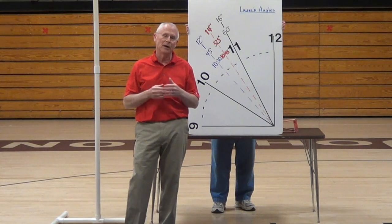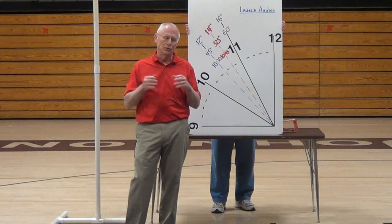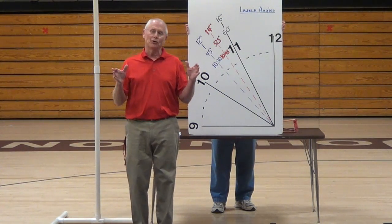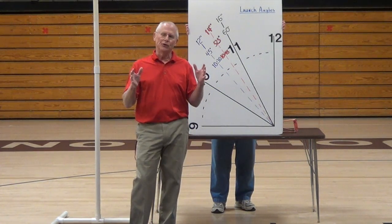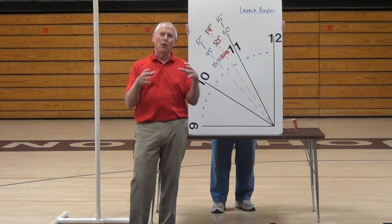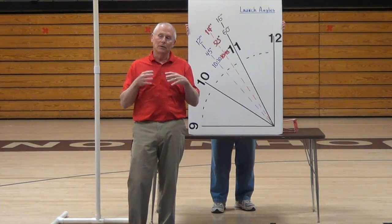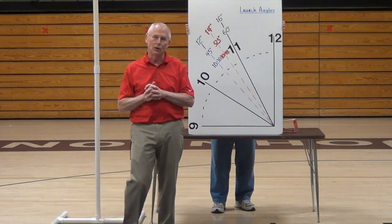Well, right away you're saying, wait a minute. That doesn't seem very fair. You know what? You're right. It isn't fair. And yet, this is what happens with a lot of kids who have a flat shot. They don't have a reasonable amount of arch. The flatter your shot, the less available space there is for the ball to fit into the basket. And so I want to talk to you about that so you can use that as an argument for a kid that doesn't shoot the ball with enough arch.